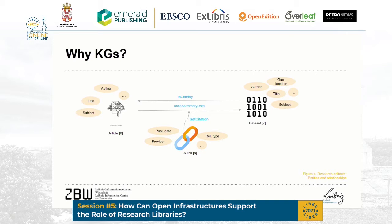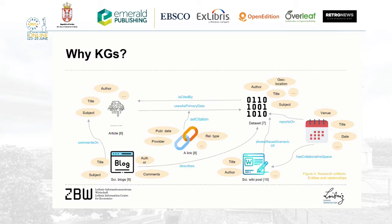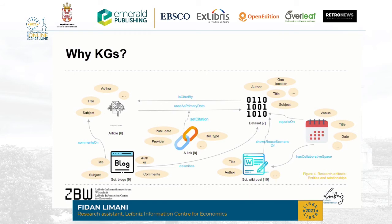So it's clear to us what these objects are and what type they are: articles, data sets, links, and so on, how they are described, what properties they have, and how they are connected between each other. Similarly, we could add other types of resources, such as blogs which discuss the latest findings, comments or feedback on an article or data set, people working collaboratively on a wiki on a certain project, or social events, which we would be able to search for by certain venues, contributions, and so on. So this easily fits the aspect that we have some objects which are connected between themselves.